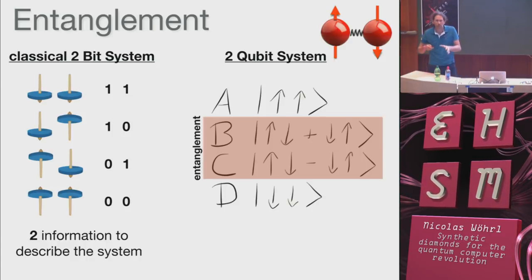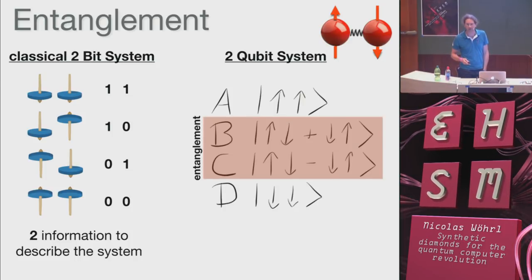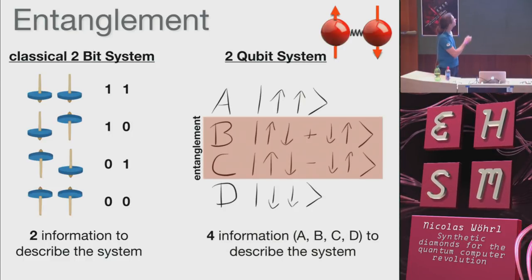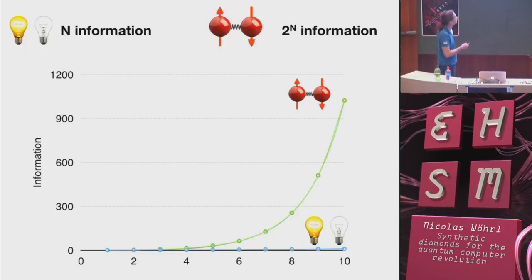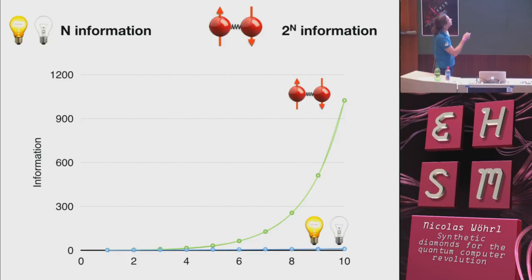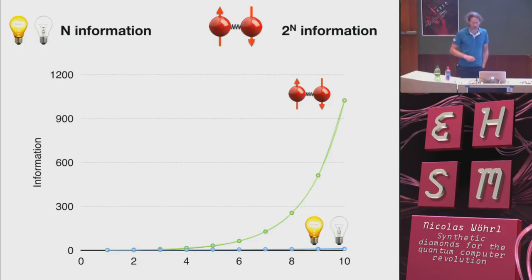So you see there are more possibilities for how the qubits can be, or in what direction the qubits can face. So what you need here to explain this system is you need 4 information. You need this information A, B, C, and D. 4 information for 2 qubits. And it's getting more and more complicated if you have more entangled qubits. It's really getting complicated. If you look at this diagram here, this here down, the blue line is the classical bit situation, not getting much more complicated with more bits. But this here, this qubit system gets really complicated, and this is the equation 2 to the power of n. So the more n qubits you have, the more complicated your system is getting.